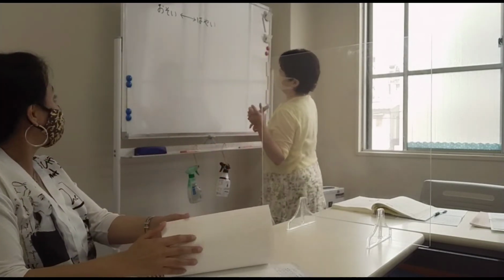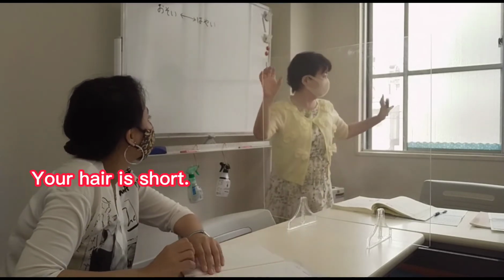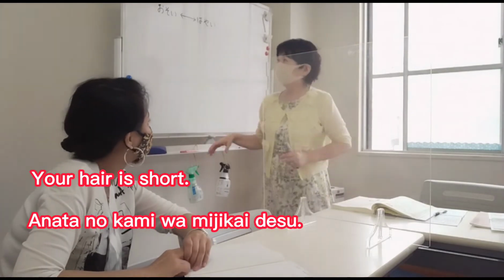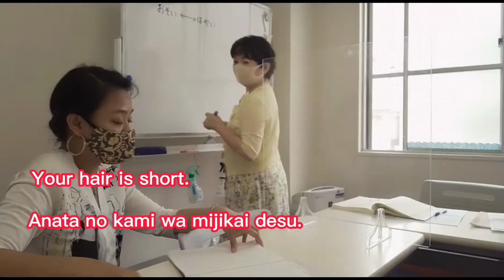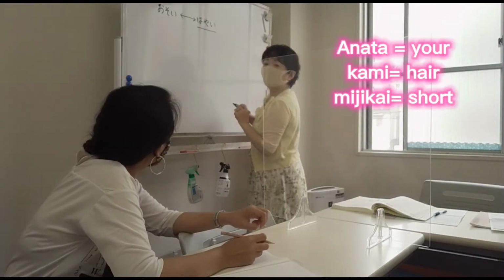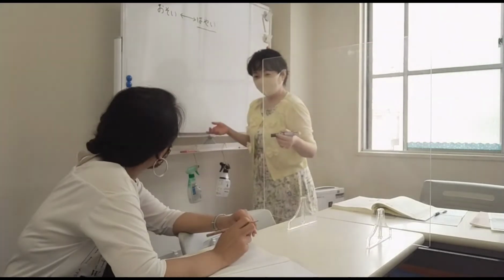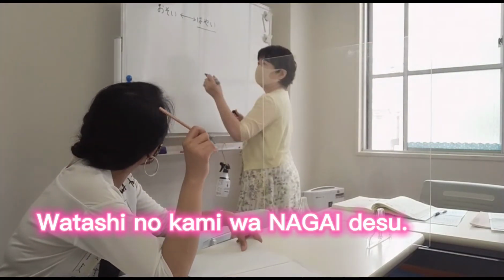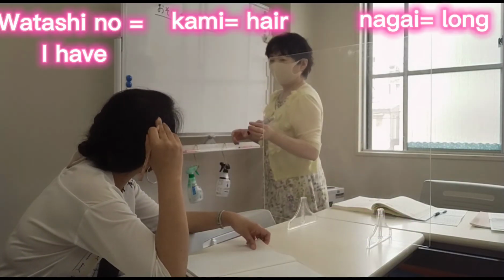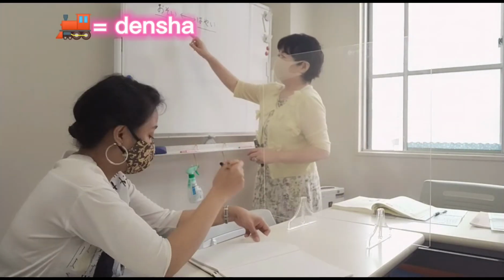My teacher's hair is short. So I will say, your hair is short. So in Japanese, it's going to be anata no kami wa mijikai desu. Now, because I have long hair, I'm going to say watashi no kami wa nagai desu.